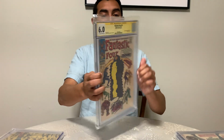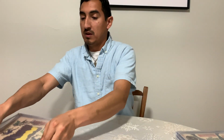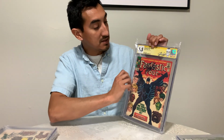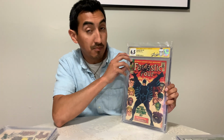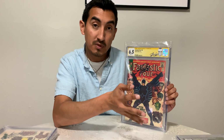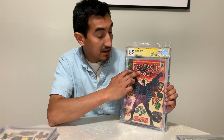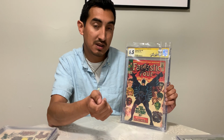So there's that. There's this, the back there. Here's another key issue that I would recommend getting. It would be a little bit cheaper than the Fantastic Four 67 because of the movie coming out. But Black Bolt, right here, I'm pretty sure they'll make a movie or introduce him in the MCU in the future. Fantastic Four number 46, Marvel Comics. It's a signature series as well. Stan Lee signed it. They witnessed, CGC members witnessed him signing it. I gave it back to them. They took it to a facility, got it slabbed.